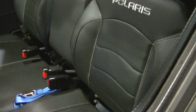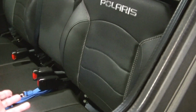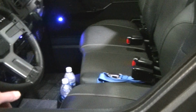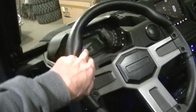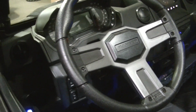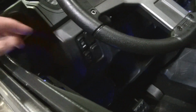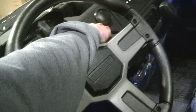Driver's seat is adjustable. I don't know, I've not touched it. But yeah, you got the nice speedometer with the 1000 XP. Got the headlight switch there, and then the winch. That's the actual switch for the winch.